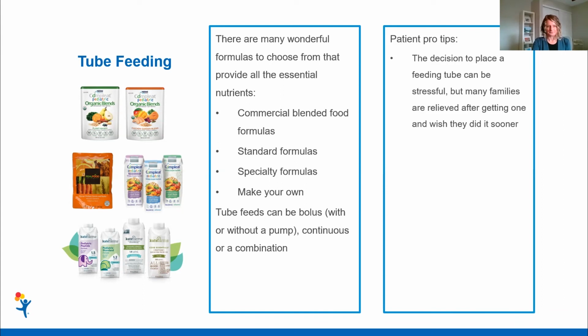Tube feeds can be bolus, kind of on a meal schedule, or they might need to be continuous with a pump going all the time, or sometimes we use both of those schedules in a 24-hour period. And there's really no right or wrong. It's more about what your kiddo's tolerating and your family routine and schedule at home.